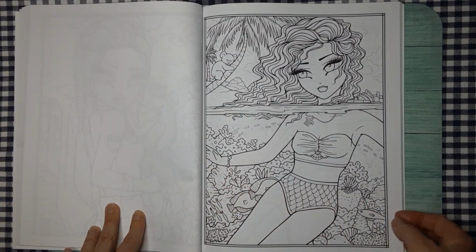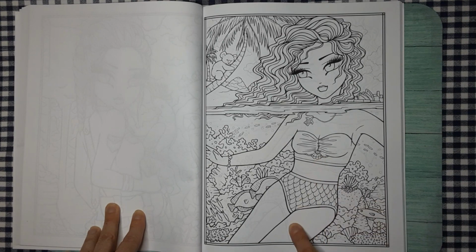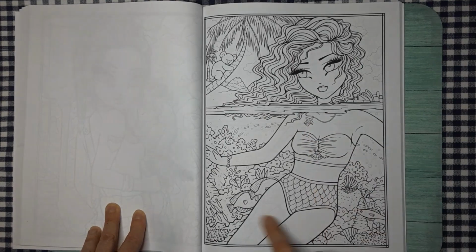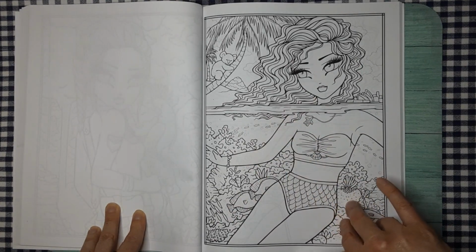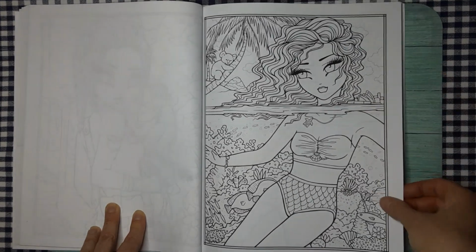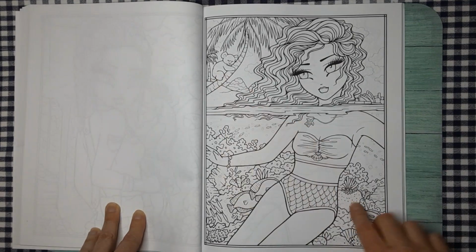Here's the girl swimming with some mermaid vibes. She's got a seashell on her bathing suit and some scales, as well as a little turtle necklace. And she's underwater. I always like Hannah's underwater scenes. And this obviously must be Australia, because there's that iconic place in the back and a koala.